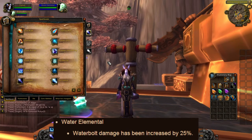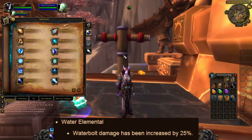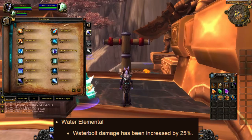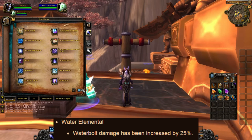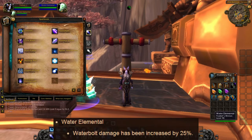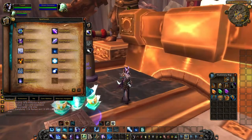The next big change to mages is the Water Elemental. Now, the Water Elemental has been buffed slightly, so the water ball damage of a Water Elemental has been increased by 25%. Now, this might not seem like a big change, but it is in fact a very big change for PvE, as the mage will often be relying on his or her Water Elemental to be doing quite a lot of damage, and now that the Water Elemental's water ball damage has been increased by 25%, that is a nice little change for Frost Mages in particular.